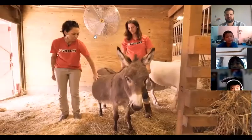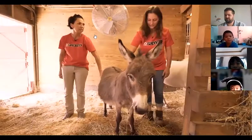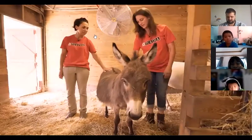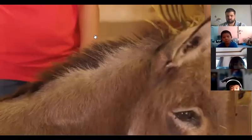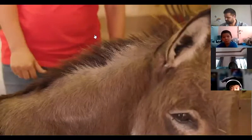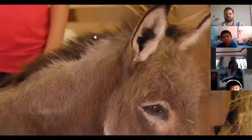Tara, I see Eeyore has a lot of hair on him. How do you take care of him? We brush them down every day, and he doesn't have much of a mane, but we also do comb their manes out as well, and their tails. He's also got some pretty snazzy bangs, I see.